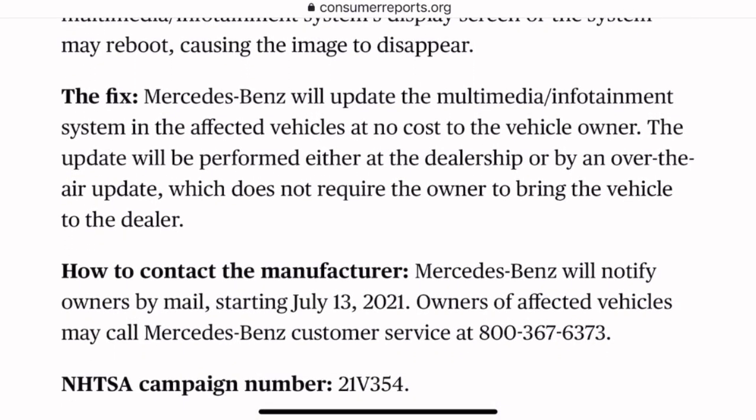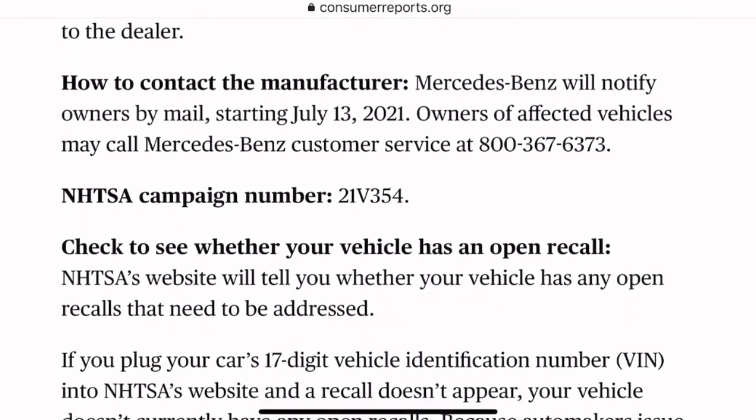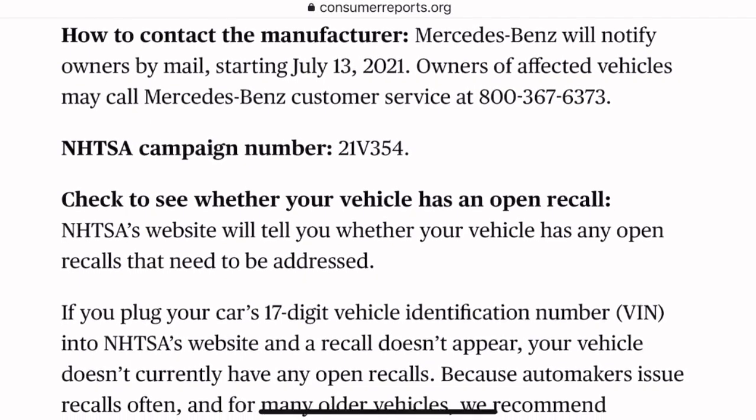So you just have to be really diligent in keeping on top of what's going on, and when that fix does become available, you want to grab that first appointment so that you can get it taken care of.